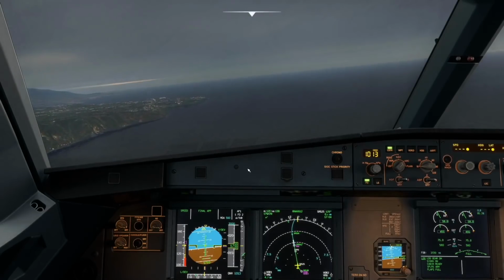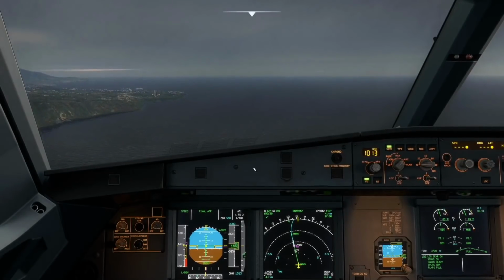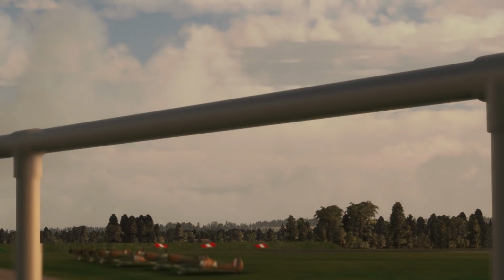Good luck, guys. So there we go, guys, two awesome projects, the Fenix Simulations A320 and the PMDG 737. They both are really promising, both make me really excited. Leave your thoughts down below.